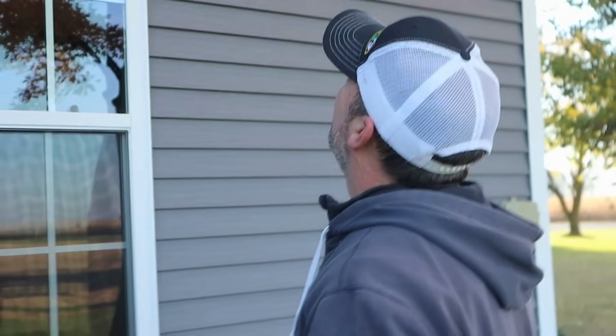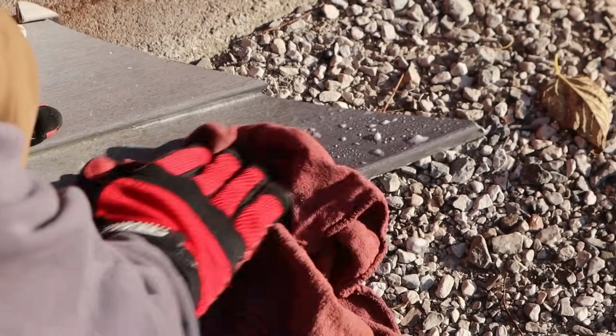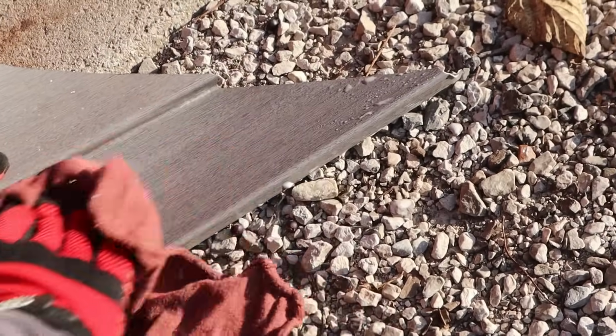I'm gonna go up and start it. Wonders if you made sure to check if it didn't stain the... I checked. Okay, good. I checked to make sure it didn't stain the siding. All right, wish me luck.